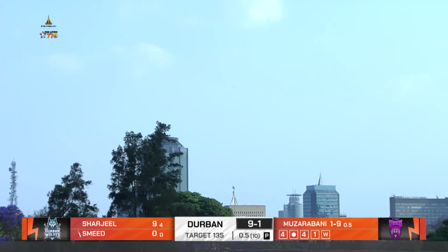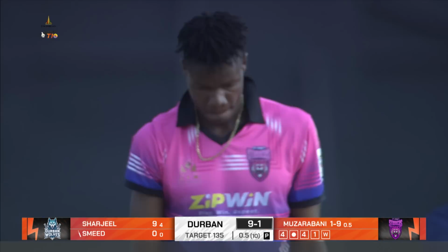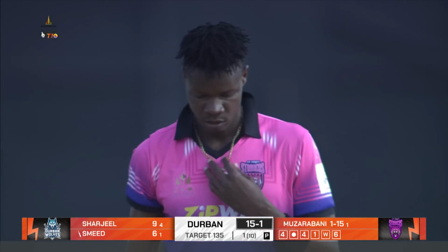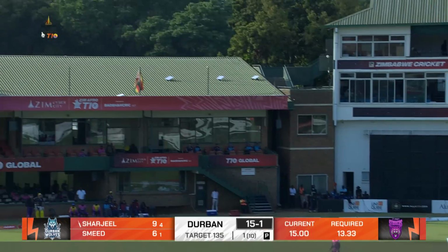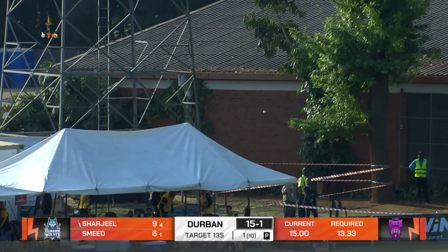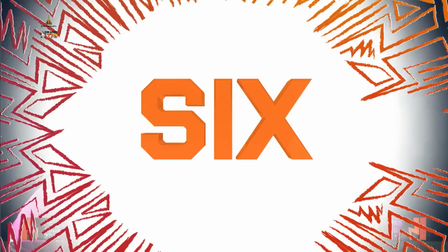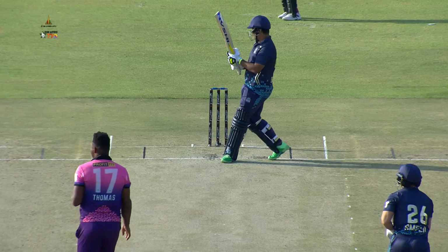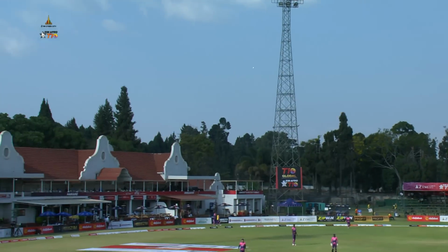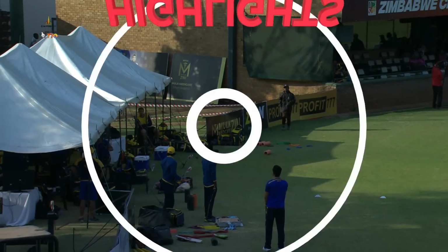On the hook, and he's hooking well. Gone all the way for 6. Ends the over, 15 for 1. Swiveled round the corner, half a dozen. Durban are right in it. 6 off the first, delivery of the second. Again, just a swivel, good timing, and it goes the distance.